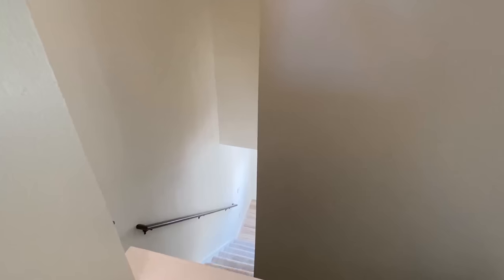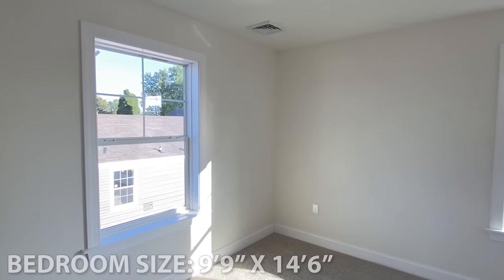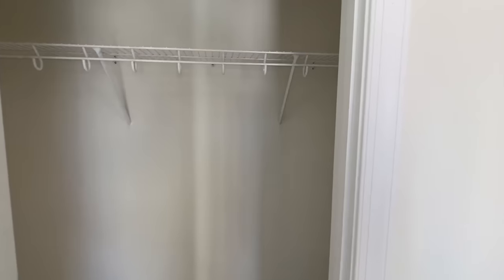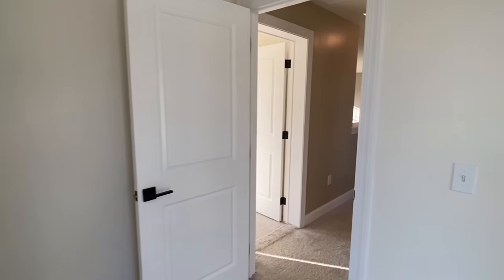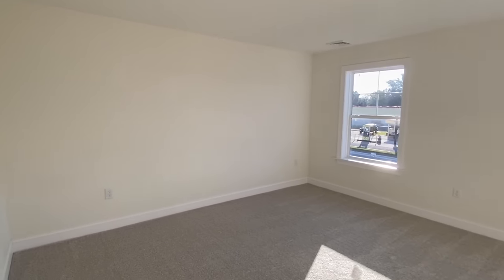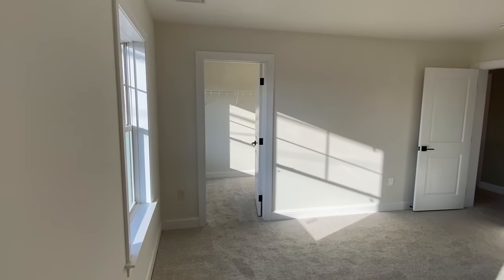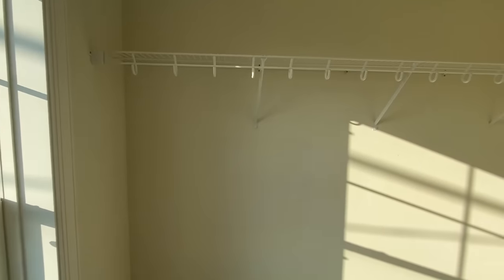Let me see. Okay. And we got two more bedrooms. I told y'all over 2,700 square foot. And so this bedroom is off the front here, and this room is massive. And look at the closet will go in there. It's big as well. Even have us a nice window here in the closet. Wow, look at this.